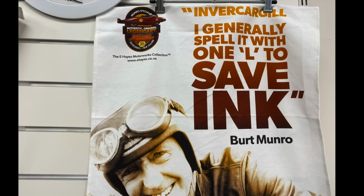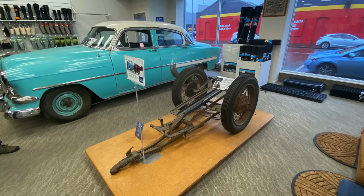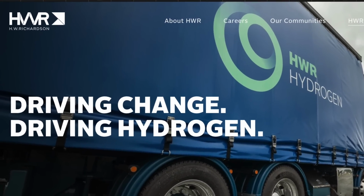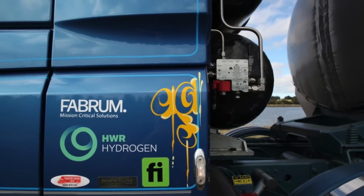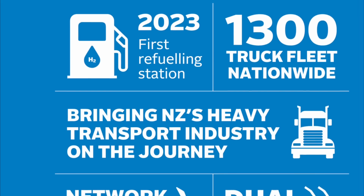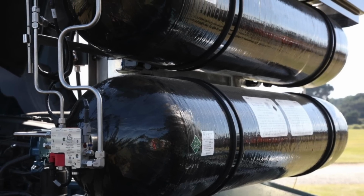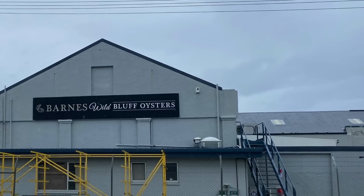Southland has long been an area full of just get on and get it done people. Made famous by Burt Munro taking a 50-year-old Indian motorbike and setting a world speed record on the Bonneville Salt Flats. Another example is the development of a hydrogen-based dual-fuel infrastructure for our heavy truck transport industry by HWR Hydrogen. This is a really exciting development, an example of New Zealand industry identifying what needs to be done and doing it much quicker without government input. Enjoying delicious Bluff oysters straight from the boat or factory.